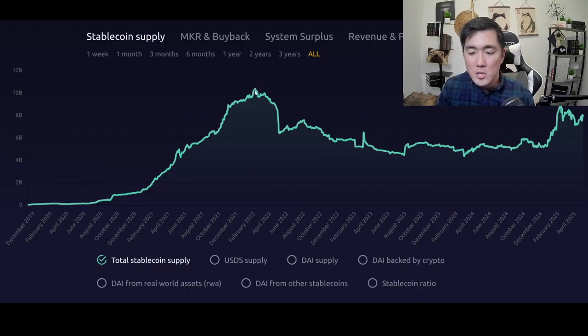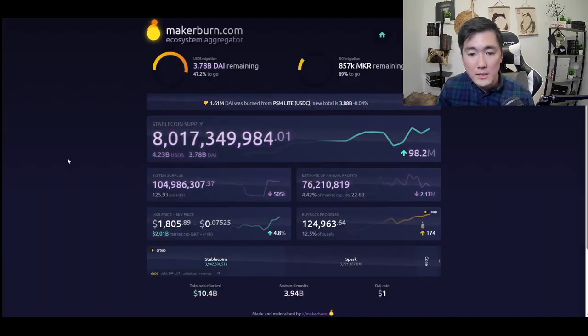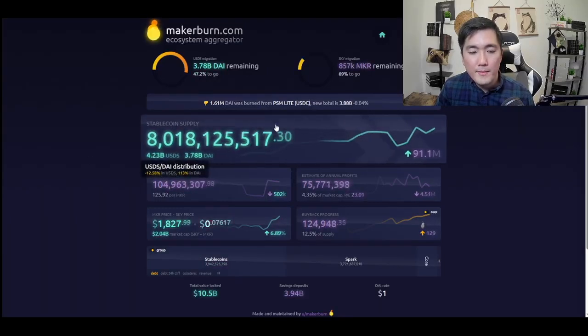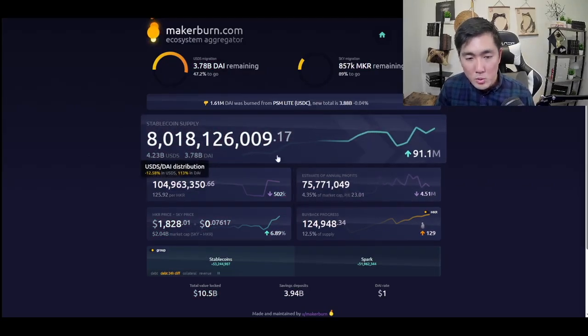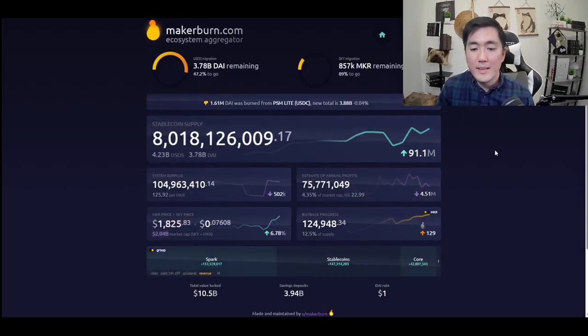Anyways, if $2 billion gets added, that would send the stablecoin supply to new highs. If you go back to this Maker burn dashboard, if Spark launches, the estimate of annual profits is going to go up by 2x. The stablecoin supply is going to be at new highs. And then there's the stablecoin bill. ETH maybe is bottoming. Think about the narrative. So I'm more so just buying a bunch of Maker, anticipating this catalyst. And if it happens, then hopefully it plays out.